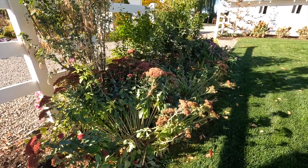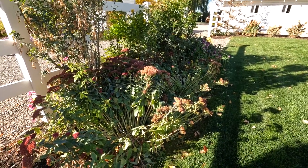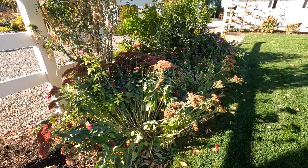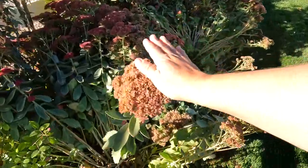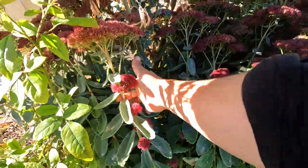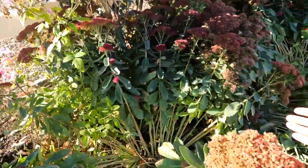over, but I think this is just Autumn Joy, which is a very common variety of sedum. It was here when we moved in. And even though it's kind of flopped over, I still leave it because I love the way it looks in the wintertime, and there's some really fresh ones still that I can use for cutting, and I like to use them dried too as a dried element.